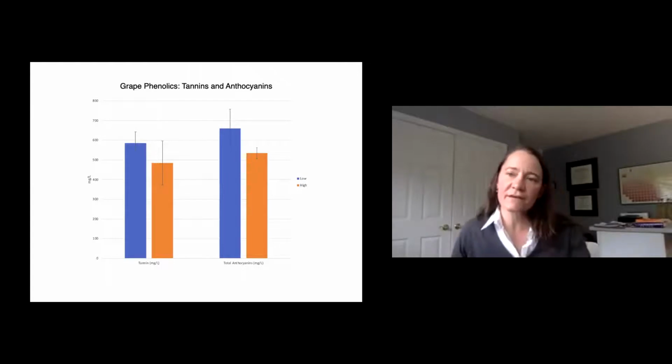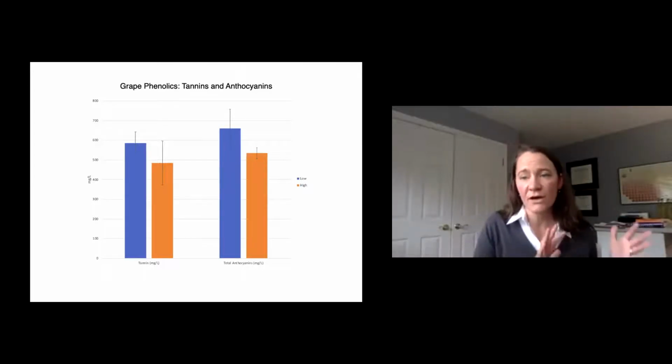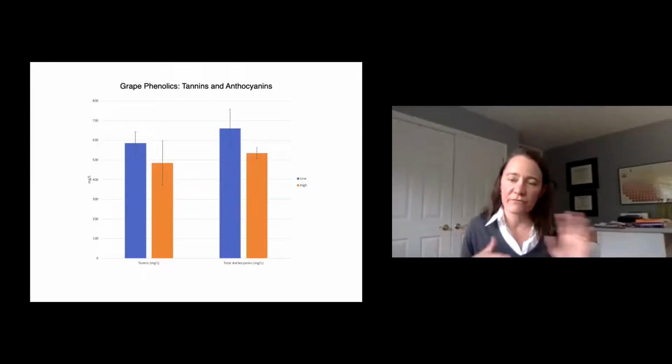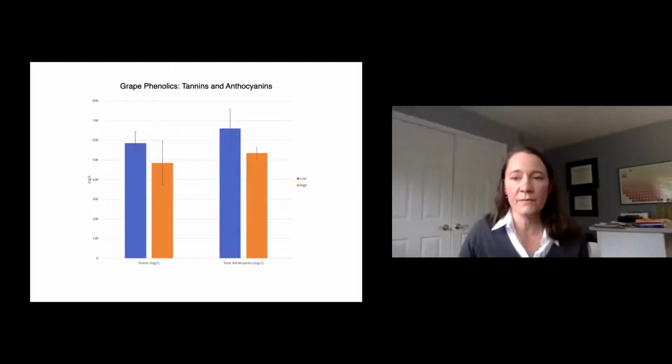Okay, so at this point, the blocks were harvested, and when they were harvested, we were no longer keeping all of our treatment blocks separate. So instead of having 4 different vinifications for each treatment, those were treated all together for vinification. So we had 1 lot of the high crop and 1 lot of the low crop. So Jonathan, can you tell us a little bit about your winemaking on this wine?